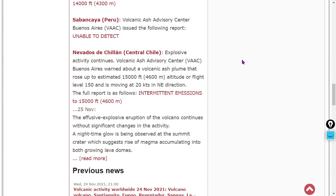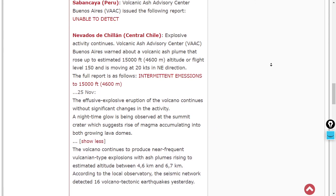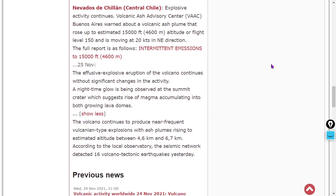Sabancaya, unable to detect whether it's erupting. Don't assume it's not if you're in the area. And Nevados de Chillán, located in central Chile. A little bit of extra stuff here.